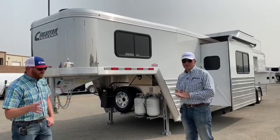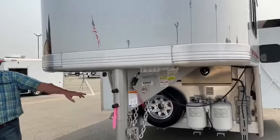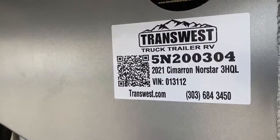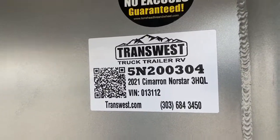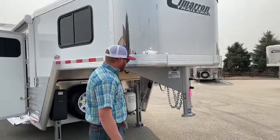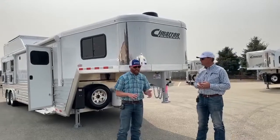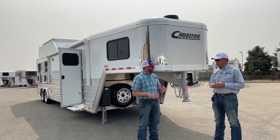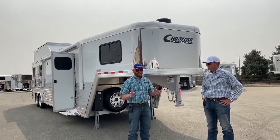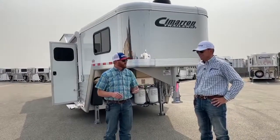Absolutely. So on this trailer, if you're interested in it, I'll give you the stock number. It is 5N200304. This is actually a 2021. This is one of the very first 2021 LQs to hit the market right now. Yep. But again, we've got a 4-horse on order that's very similar to this. That'll be finishing any time. We're working on a 4-horse air ride with a full width rear tack right now. We'd be happy to visit with you about that one, but we'll just order you the trailer and we'll keep ours for inventory. You'll build another trailer.